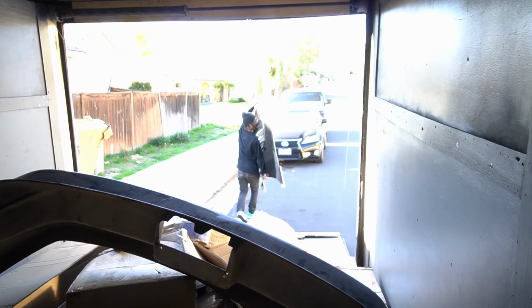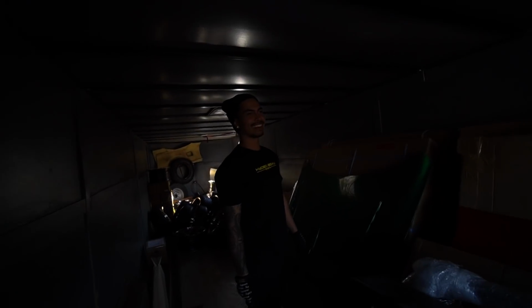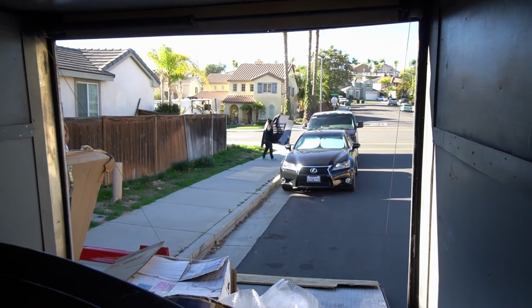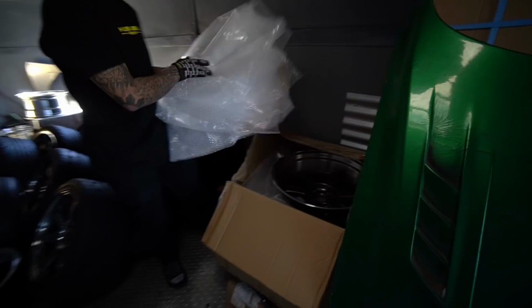Hey, what are you doing? Yo, what are you doing? Coda's about to put a new hood on his car. Hey, that's yours, right? Okay. Let me see it. Hey, put it on the van. Woo!